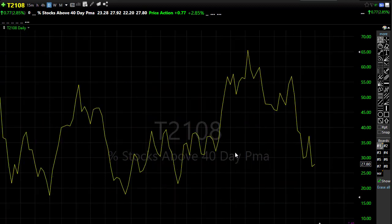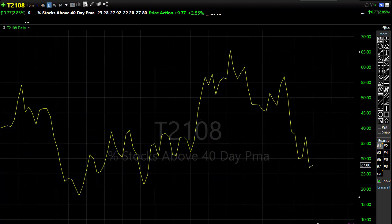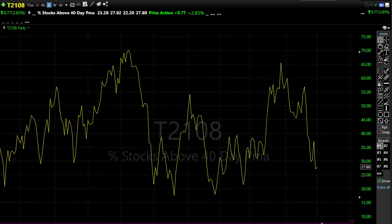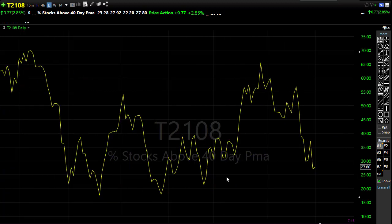Unfortunately, our T2108 didn't help us at all yesterday. T2108 pushing down. We closed the day with about 28% of the stocks holding above their 40-day moving average. Notice we broke this level of price support. We continue to move in this overall downtrend in the chart. But there is that little bit of hope in here that I mentioned yesterday, that we haven't made new lows on the year in that, but unfortunately we are breaking those trends. So we're going to need something special here to start pushing us back up and breaking through. I don't know what that's going to be, but we'll want to be watching carefully if we start to respond, because that's a pretty bearish chart.